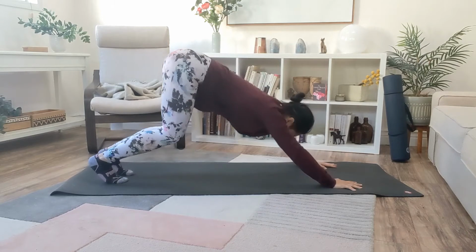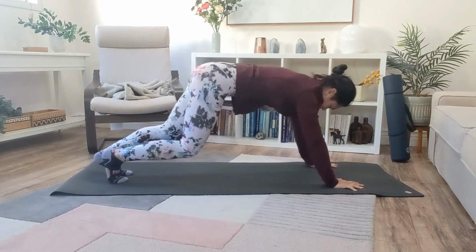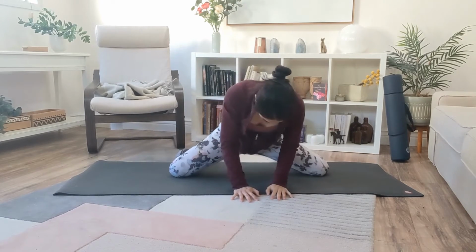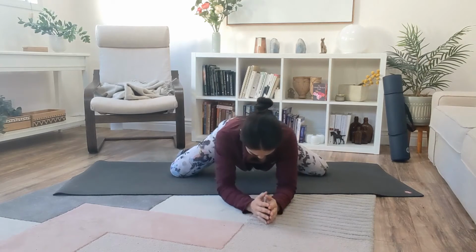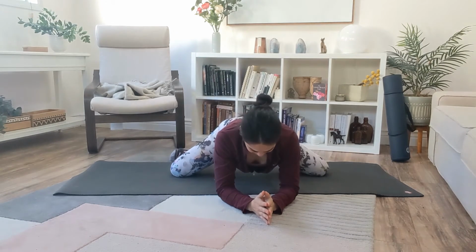Another great position for relaxing your hips and stretching your hips out for birthing is Frog Pose. Your knees are nice and wide. You'll probably need something to pad underneath your knees, but your knees are nice and wide and your toes are pointing out, stretching the inner thigh and groin area.